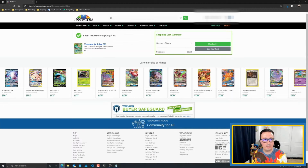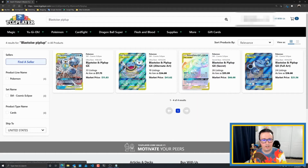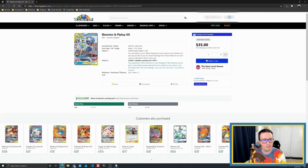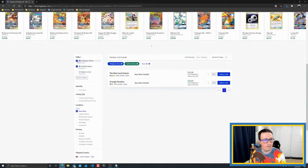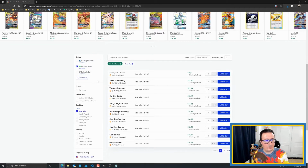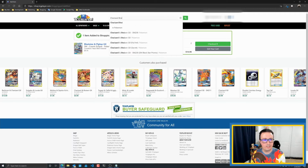So what I'm going to do next is I'm going to say Blastoise and Piplup. And here's the card that I had gotten in the Japanese version. I didn't get the alternate arts. I'm not paying $35 for this. So I'm going to scroll down. It's possible that I don't want a TCGplayer direct. So verified sellers, probably all right. It's a little steep. I don't know why the Blastoise one is so steep in comparison to the Venusaur. But it may not be a bad thing. Let's go ahead. I'm going to choose the $9 one. They've got decent sales. I'm going to say add to cart. Nearly mint holofoil. All right, next up on the list, I have a Charizard and Braixen.